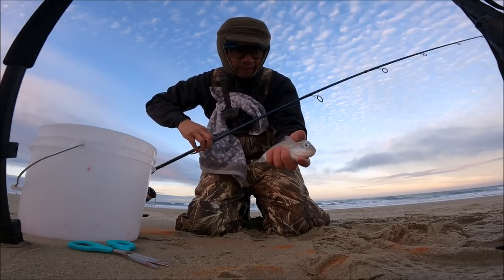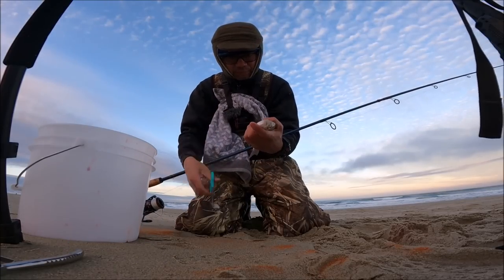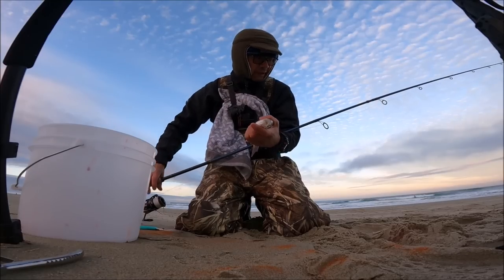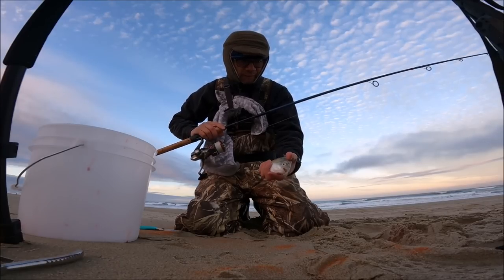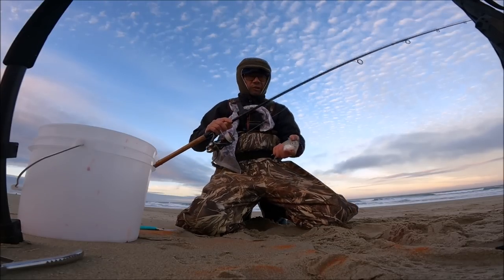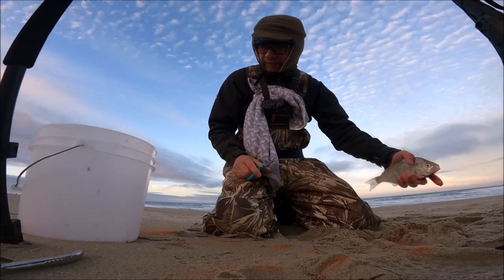Sometimes I use these for crab bait too. They work really well, although the seals really go after it. But these surf perch are really close to shore. The waves that are crashing right in front of you, they're right there. They like to run up the beach and feed on the sandworms and the sand crabs. So it just goes to show you, you don't have to cast very far to get these guys. They taste really good.